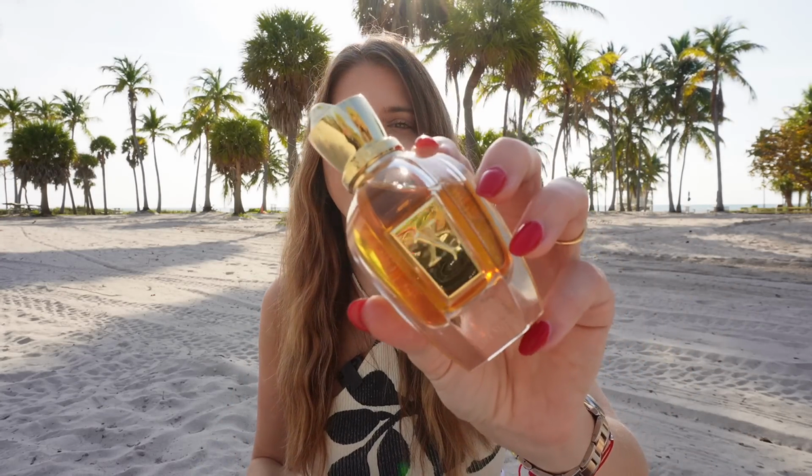So next up we have the tropical icon from Xerjoff, Cruz del Sur II. This is a woody, floral, musky, mango and guava scent. Very interesting to see guava used in here, but the mango is a little bit different. It's not going to be like the other mango fragrances that I've mentioned. It's not going to be bright and juicy. It's almost an unripe mango. Very green, not dry, but a little tart.